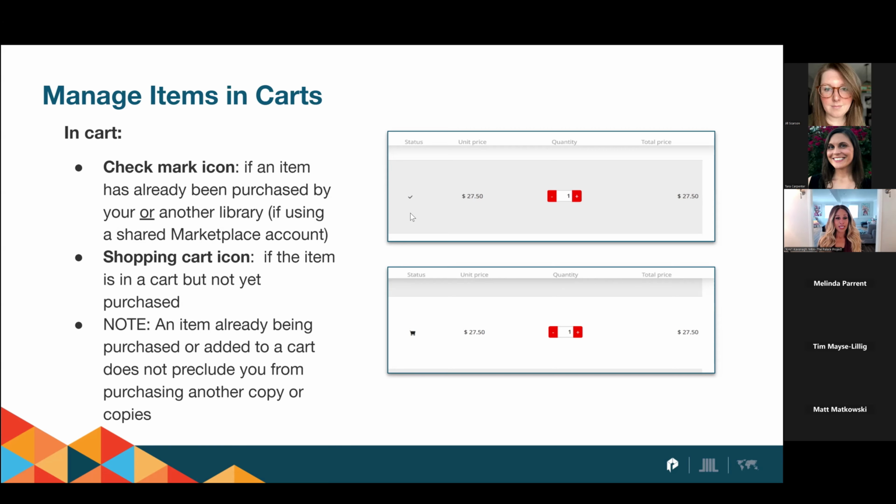But keeping in mind, even if an item is already being purchased or added to a cart, it does not preclude you from purchasing another copy or copies. So there's not going to be a red flag or a warning saying, please don't purchase this. There's already a copy of this on your shelf, because it might be necessary for you to purchase that same title, but perhaps this round with another licensing model if you didn't choose multiple licensing models for that specific title at the onset of its purchase. So this just allows you all to make that business decision at that time.